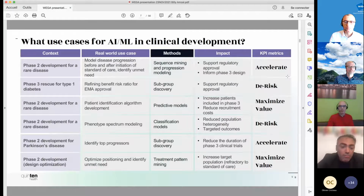It is also, of course, largely used to improve the targets, so the patient targets, so ultimately the inclusion criteria, by using all sorts of classification, predictive algorithms, and subgroup discovery algorithms to identify, for example, high responders, fast progressors, highest benefit-risk patients or higher risk patients, according to the characteristics, and therefore optimize the trial designs using these analytics. And you can see the different impact or different dimensions of those impacts in the success of the trials.